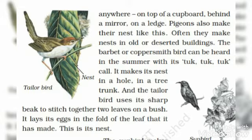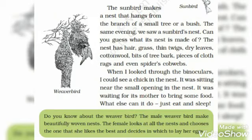And the tailor bird uses its sharp beak to stitch together two leaves on a bush that you can see in the picture. It lays its eggs in the fold of the leaf that it has made, and this is its nest. Now you can see the tailor bird, as the name suggests, it is a tailor by nature. It has not learnt to stitch from anybody, but nature has made this bird like this. So beautiful and so skillful.